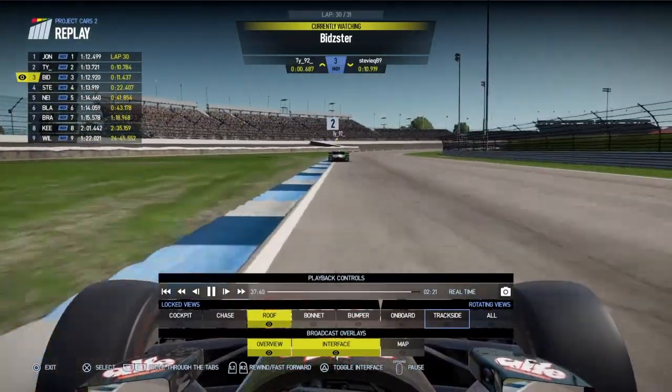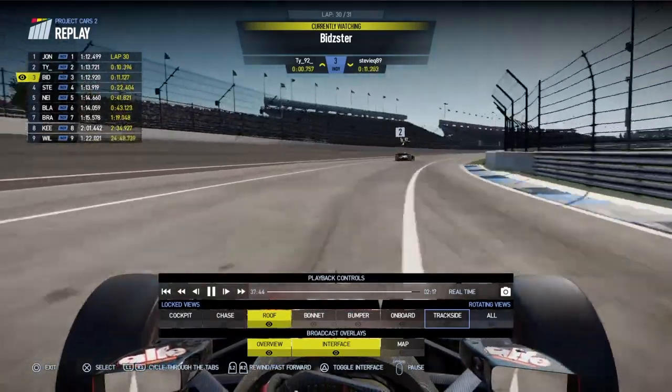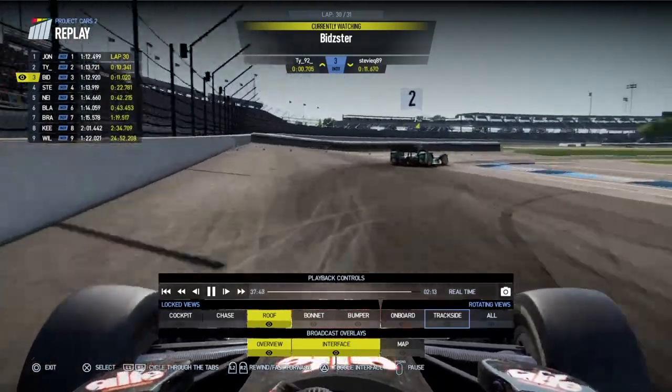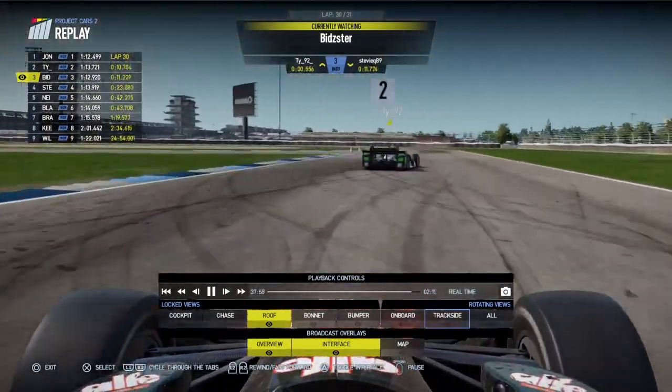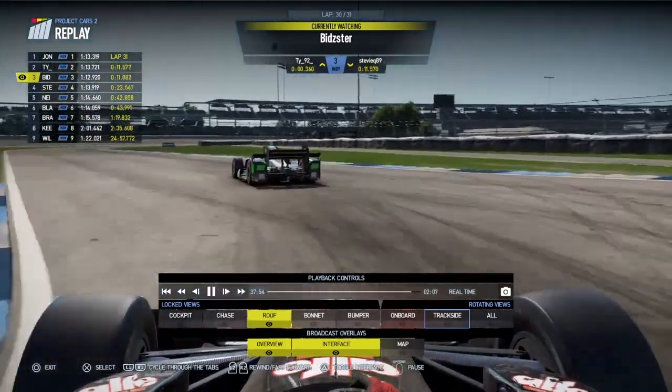And powers on down towards the next corner. TY still with a decent gap though, but again, one mistake could end it all for him. As he goes slightly wide there, Bidzster takes a lot more of the curb now. Definitely getting used to the tyres, but it's a bit late in the race to be doing that.